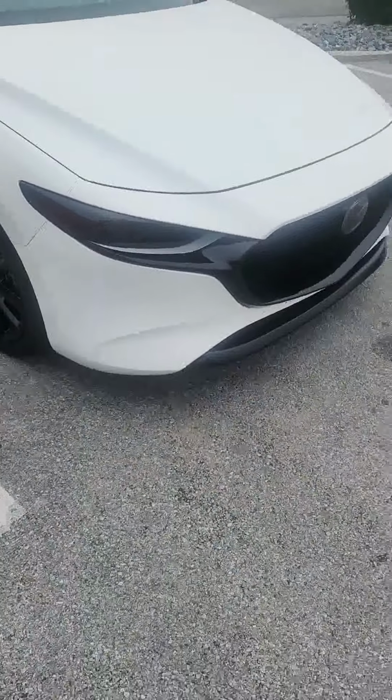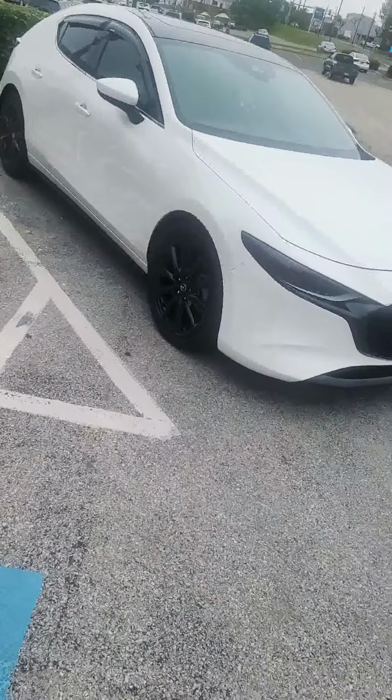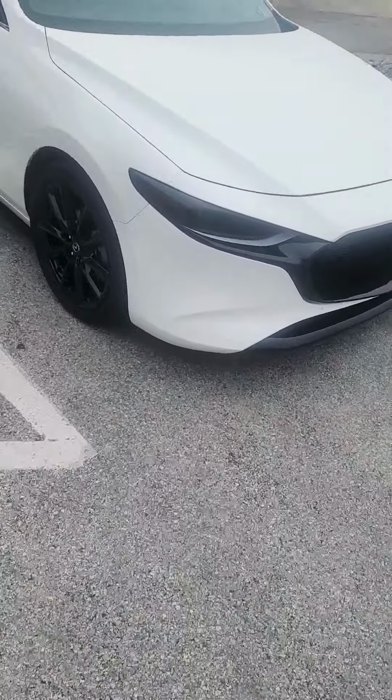I'm gonna put the picture on the thumbnail, the way it looked when I bought it, because when I bought it, it was stock. So I already did a couple of things. I already put some white pearl vinyl here on the eyelids. I put the vent visors, and I put the tint, and I put the vinyl wrap on the top, and then I put some vinyl here too. I still gotta do this piece right here. But just to give you guys an update, I did get rid of the BMW.